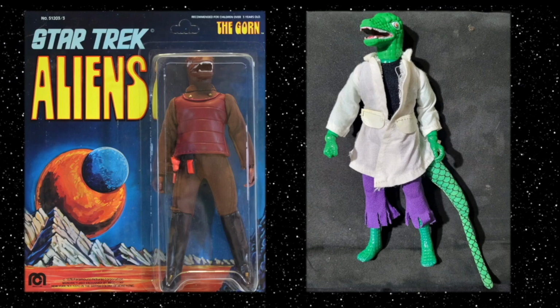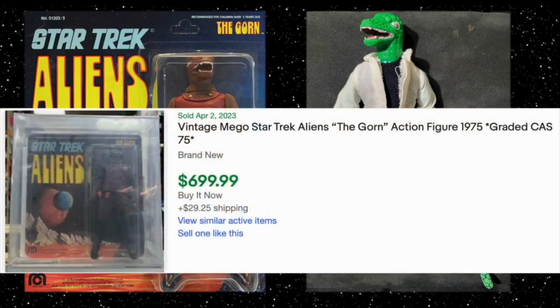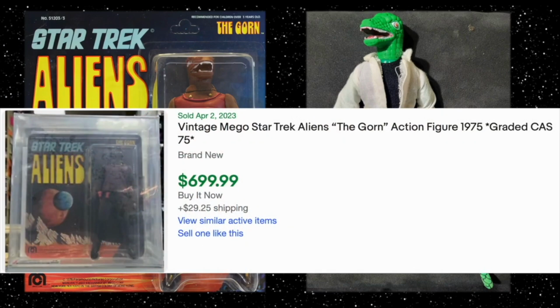The Gorn was very, very easy for them to make. They didn't have to retool pretty much anything. And it was a little bit of a disappointment. However, guys, it was 1976. You were probably tickled to death to have this thing no matter what, you know?